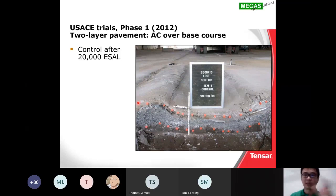After they complete the test, they would like to know the condition of the testing layer. So they actually cut down. As you can see, the red dot on the surface here, this is the control section, and you can see the red dot on the surface here has undergone very severe rutting. And not only that, we can see that the thickness within the granular layer has been reduced, especially at this center part where the load is contacting. Here they squeeze the stone, and then this one becomes thicker, and there is a very significant deformation on the subgrade level.